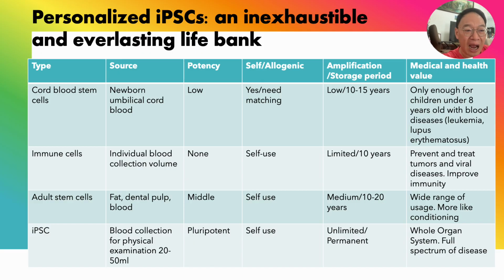iPSC, blood collection, 20 to 50 mils, is pluripotent, self-use, because it can be autologous, your own. It can store unlimited time, it can be permanently stored, and the whole full spectrum of disease can be treated because it can be used to differentiate into all cell types and all organ types.